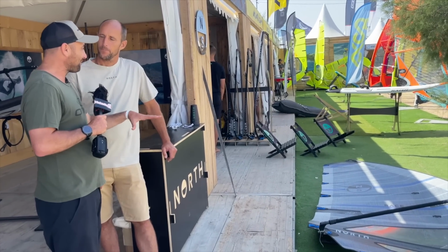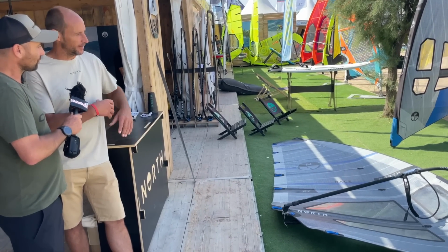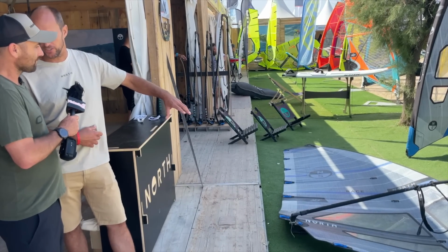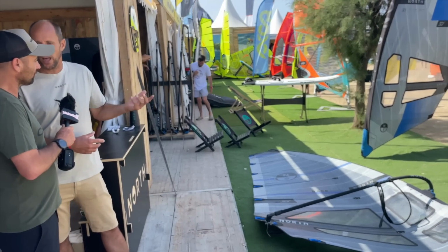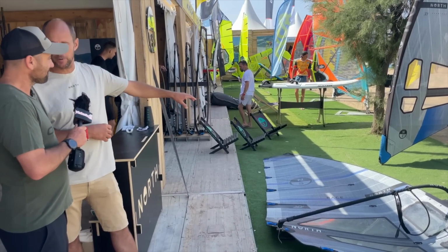What's changed? What's happened? The features are not that different from what we had last year. It's still a 3DI molded skin. We still feature the air cam. The finishing details are pretty much the same. Even the sail, to the normal eye, might look quite similar. But what we have is a completely new fiber layout.